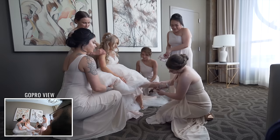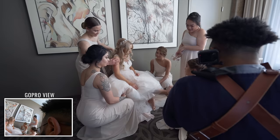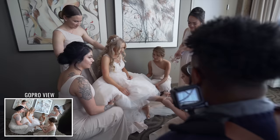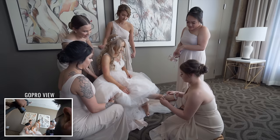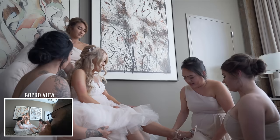If you can include the bridesmaids in the bride getting ready, do so. Get as many as possible because these are some of her closest friends. You can see here, I had everyone come and help with her putting on the shoes, and I was able to get everyone in the scene with the 16 f/2.8. And again, I'm getting all my close-up shots with the 35 f/2. Just let them have fun, take some photos, and then after we're done getting dressed, we head out for the bridesmaids' photos.